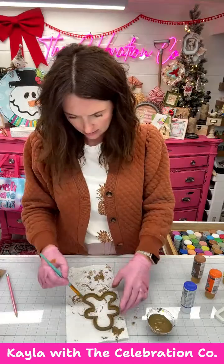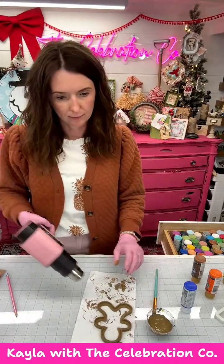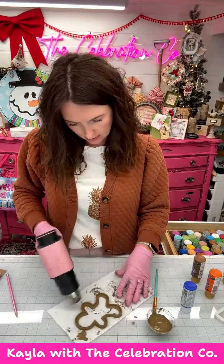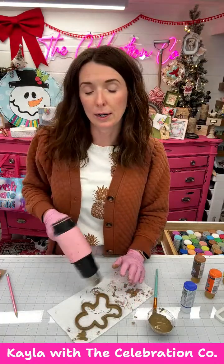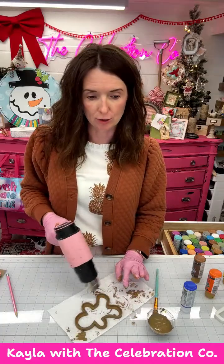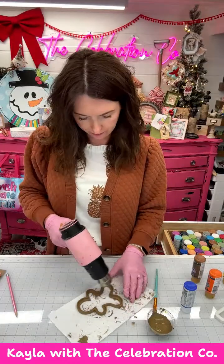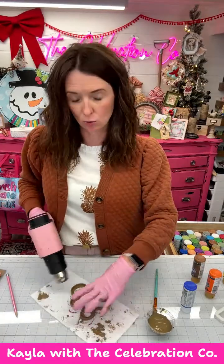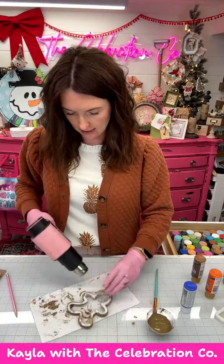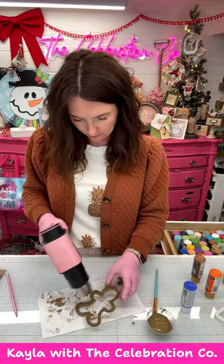Okay. That looks good. All right. Let's try this. And I'm not going to worry about the back, but I'll show you on some of the others what you can do. It can be a double-sided ornament, and it'll be different on both sides depending upon how you decide to decorate it.